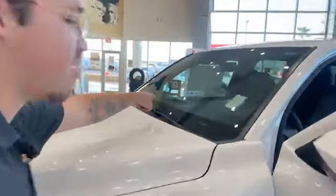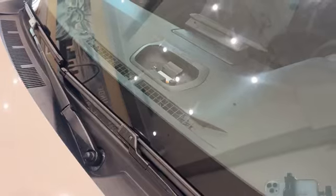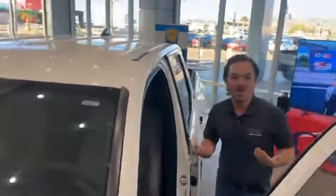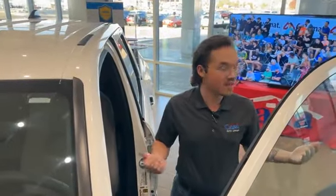Now, if you come over here, I think it's probably going to be best if you look through the windshield. But you see that little gap right there in the dash? You're able to actually put a JBL speaker in there, which, if you're out camping or something like that, you're able to just pop it out and play some music if you're at a tailgate or something like that.